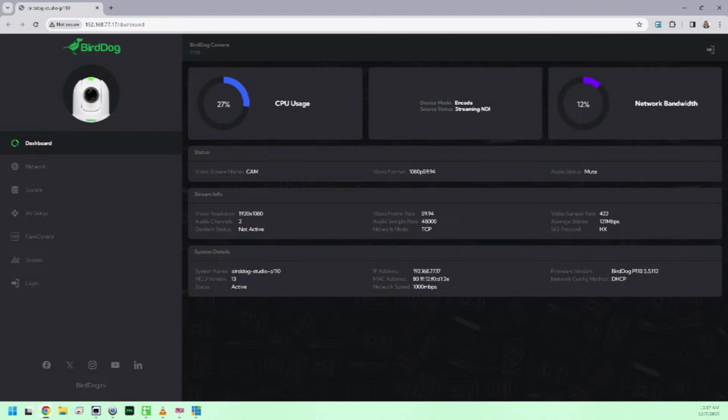Down here in system details, again, we have our system name and our MCU version, which is 13, which is correct. Our status is active, which means the camera assumes it is functioning correctly. Our IP address, which is helpful, and our whole MAC address if we're trying to find it on the network. Our network speed, which is a gig, our firmware version, and the network configuration method, which is DHCP, which is what I would recommend. So the dashboard is very familiar and gives us lots of useful information.